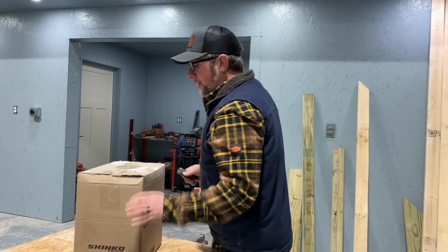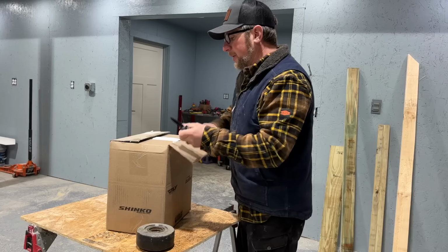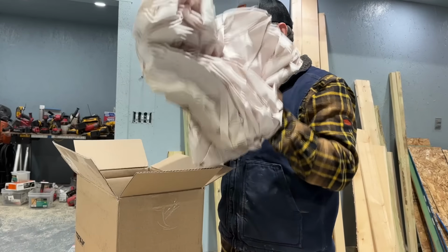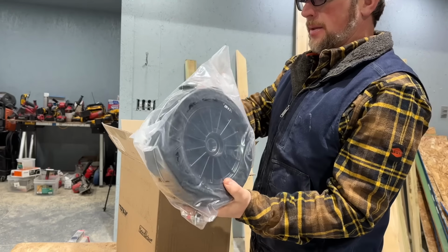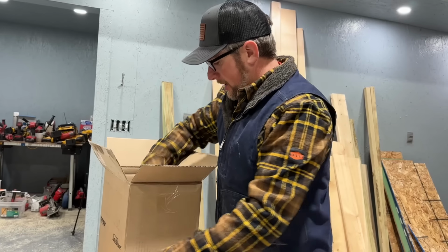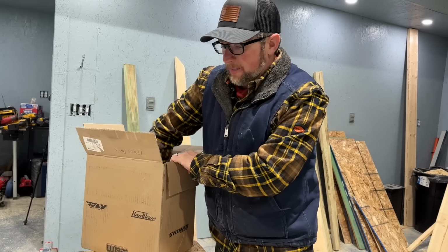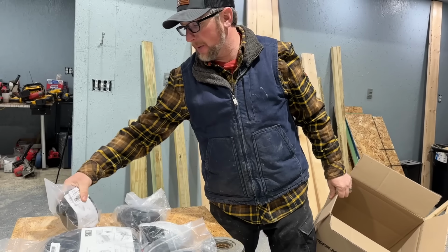So I ordered a bunch of new parts for it so we can rebuild the tracks. Let's see what we got in here. All right. So we got a big bogie wheel with caps, cool. And then I ordered a few extra of these. I think we need 2. We'll have to look and see. I'm pretty sure we need 2, and I ordered 4 just in case we have the same thing happen. We have spares on hand.